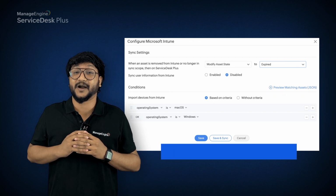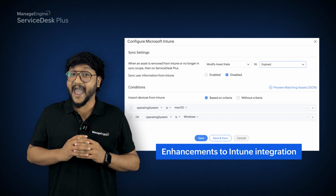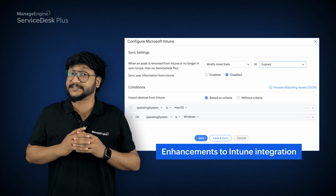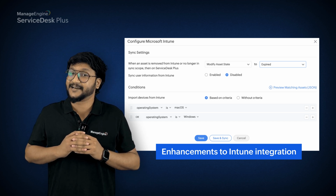Let's dive right in. First up, we have some fantastic enhancements to our Intune integration. Now, iOS and macOS devices are supported. This means you can sync user information seamlessly and filter devices based on sync conditions.